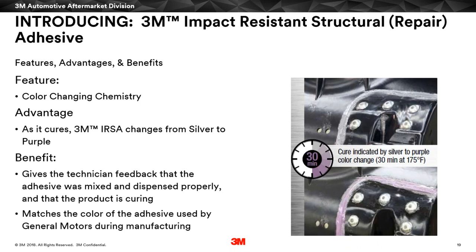Some of the features and benefits. It does have a color changing chemistry. This is something that 3M does a lot in its products for automotive. We have an equivalent product to this in OEM, which is typically used by OEMs, which is SA9820. Again, that's a fracture toughened, crash resistant product for OEM use, which changes from red and yellow to orange. This is a similar chemistry, which changes from silver to purple. So people know it's been mixed correctly when they see the purple, and as it cures, of course.